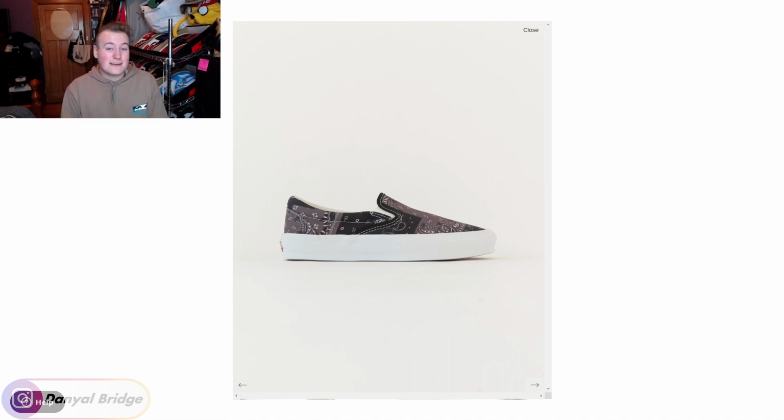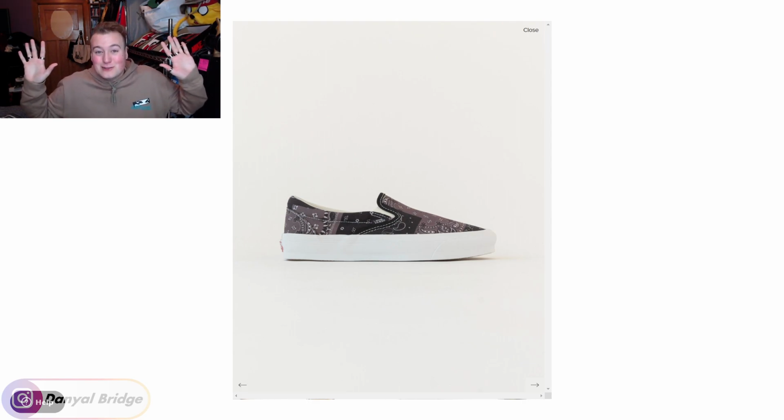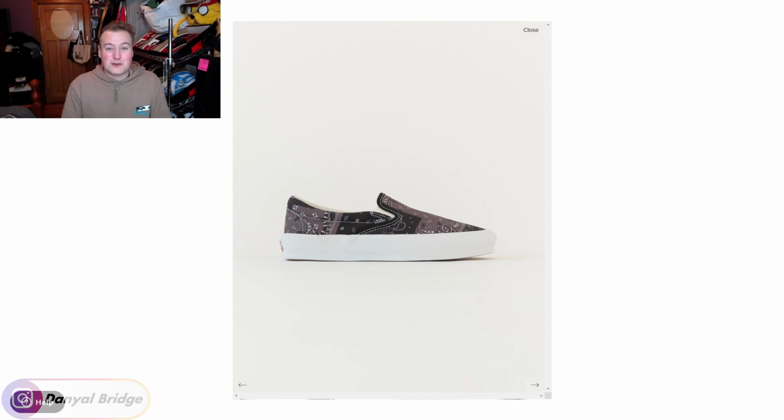I want to hear how you guys feel about it. Would you pay 90 USD for any of these Vans that are releasing in this Monday program, or are you not really feeling them? Are you like, they're alright, but I'd rather just stick with white midsole, black upper slip-ons? Hey, that's fine, man. You do you, but let me know how you feel about these down in the comment section below.